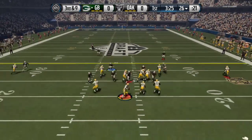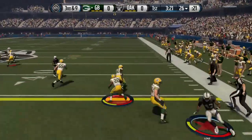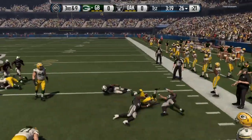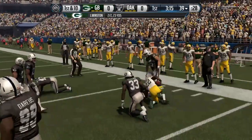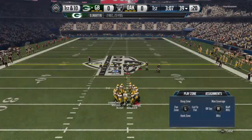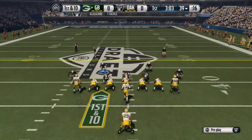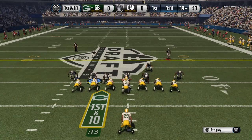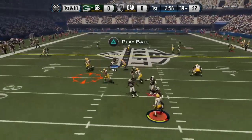The Packers snap it at the 26. Doug Martin with the grab. Got the first, and he's got some space. Gains 13. It's third down, Jim. You expect the team to throw the football down the field past the chains to get the first down. No, they catch them off guard. They throw a screen pass. Nice execution, and they get the first down. The Packers have it at the 39.